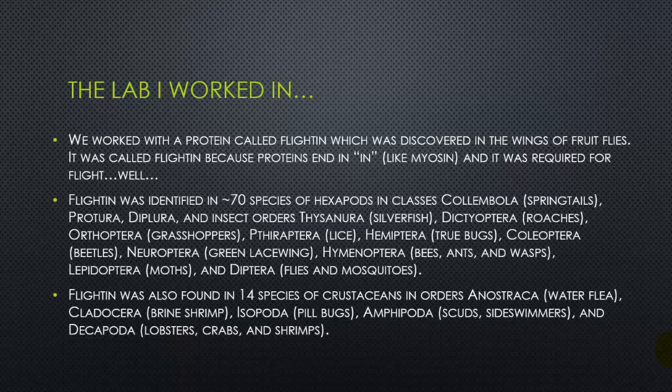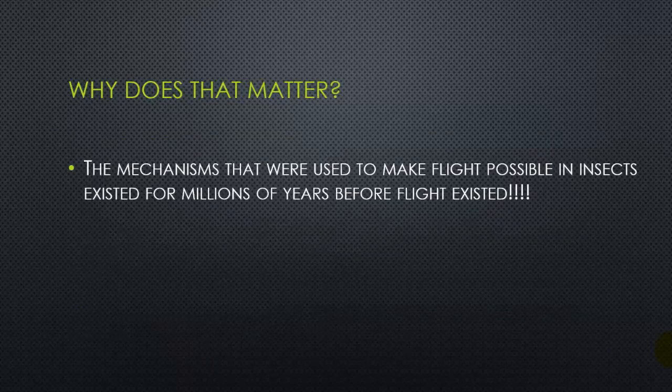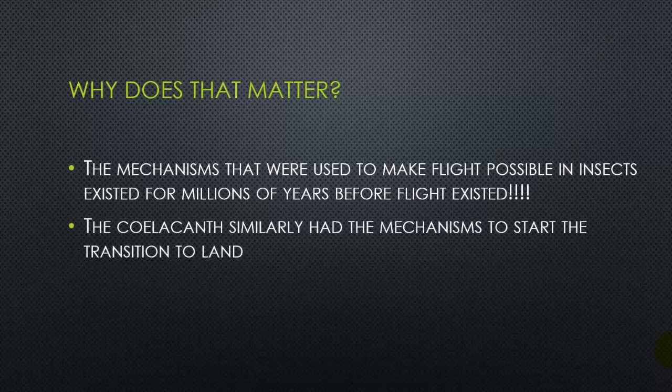And if you didn't know this, water is a fluid, just like air. So we study the dynamics of water similarly to the way we would study the dynamics of air. If you're actually going into engineering, you study fluid dynamics. So one of the things you study is compression of air and hydraulics. And a lot of the stuff that happens in those two systems is similar. There are obviously differences, but the point is that moving through both of those is similar enough where it actually mattered. The mechanisms that were there to make flight possible in insects existed for millions of years before flight existed, and they had existed in the water in places where things don't fly.